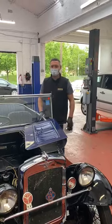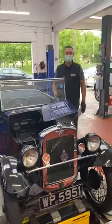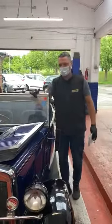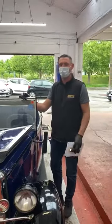Right guys, we've got an absolute cracking car in today and a very interesting story behind it. So I'm going to run it by you. This vehicle here is an Austin 7 built in 1934.